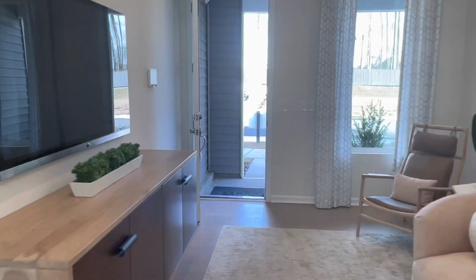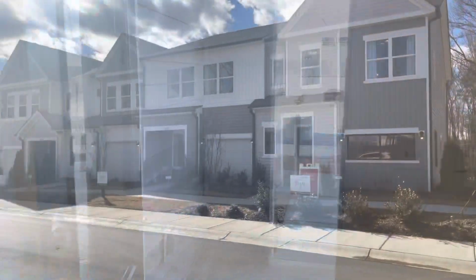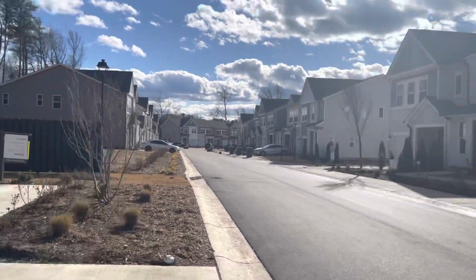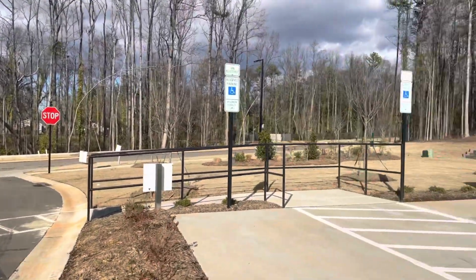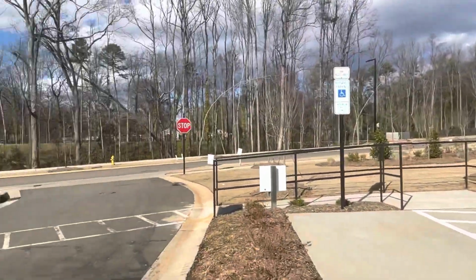I always tell you guys, please remember the salespeople that work in the model homes work for the actual builder. Contact me today. There's no money out of your pocket. You guys don't pay me anything, but I would love to assist you in your negotiations to get you the best rate, to get you the most seller concessions on your home.